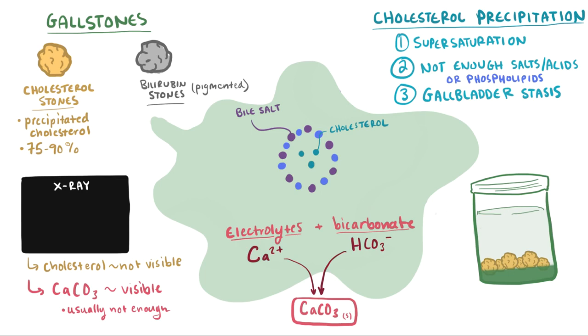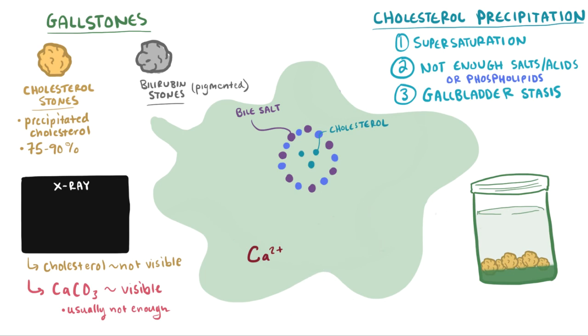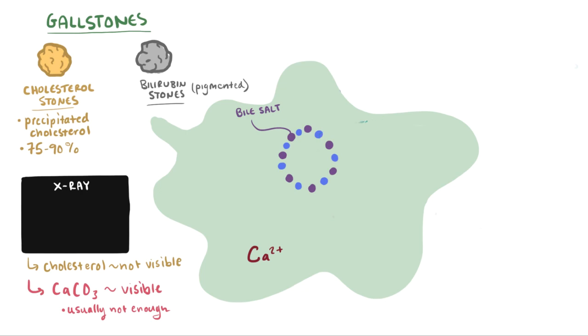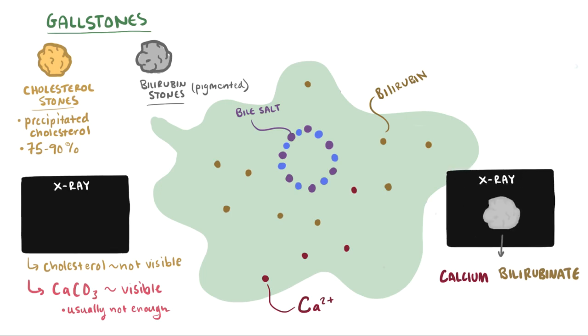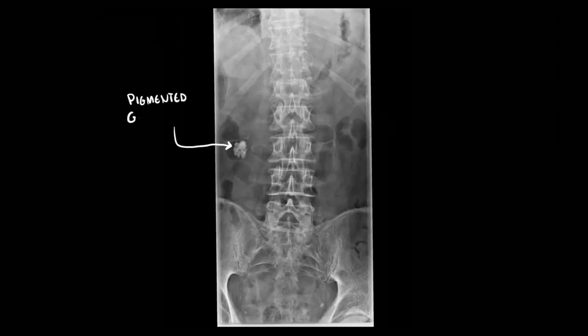Alright, so the other type of stone is a bilirubin or pigmented gallstone. These ones again are pretty self-explanatory, and are made mostly of bilirubin and therefore are pigmented. These are made when there's too much bilirubin in the bile, and it's combined with calcium to form this solid precipitate, calcium bilirubinate. Since they're made partly of calcium, they'll usually be radio-opaque, meaning that you can see them on X-ray. Here's an example showing pigmented gallstones on an X-ray.